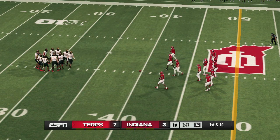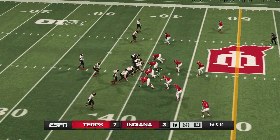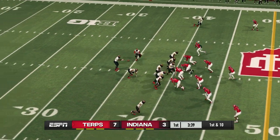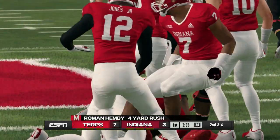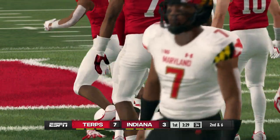We've got a first and 10. Ball on the 40-yard line. Maryland holds a 4-point lead. Up the middle for a nice gain. At 7-6.